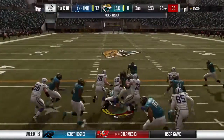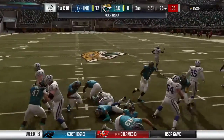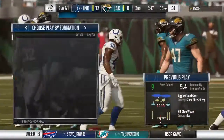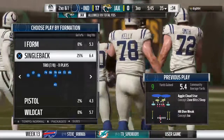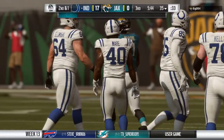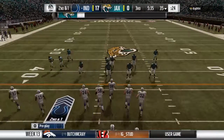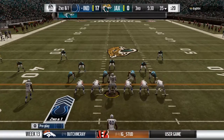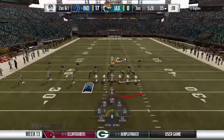They'll run now with Ware. And he'll be tackled at about the 35. Give him 9 on the carry that time, and they're set up with a 2nd and 1. And there we saw one of the downsides of blitzing during a rundown, because sometimes you get out of your gaps. You don't fit the run quite as well because you're headed towards the ball carrier with abandon.